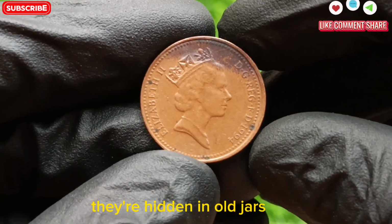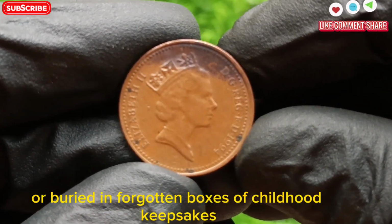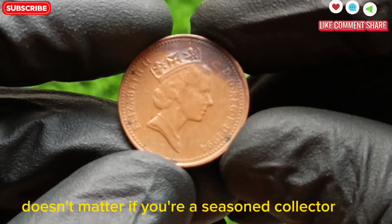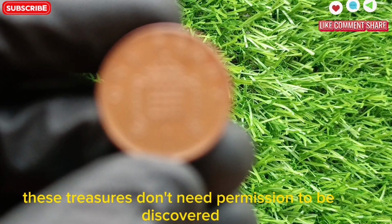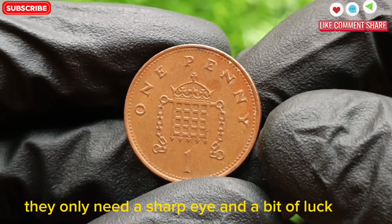They're hidden in old jars, stuck between couch cushions, or buried in forgotten boxes of childhood keepsakes. That's the thrilling part. Anyone can find one. Doesn't matter if you're a seasoned collector or someone who just decided to check their change one random afternoon. These treasures don't need permission to be discovered. They only need a sharp eye and a bit of luck.